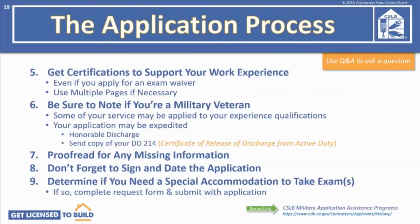Next, you will want to get together certifications to support your work experience. You should do this even if you apply for an exam waiver. Feel free to use multiple pages if necessary. Next, be sure to note if you are a military veteran. Some of your military service may be used to meet your 4 years of experience qualifications.